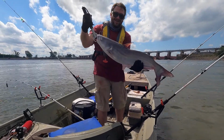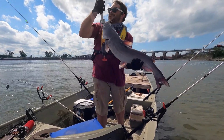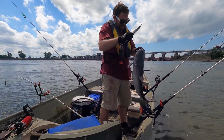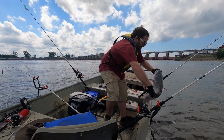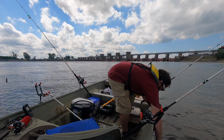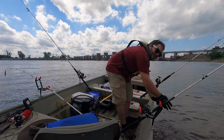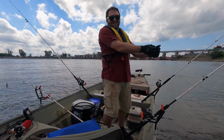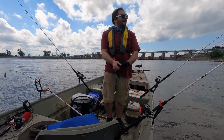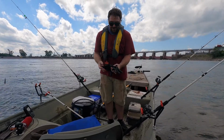Fantastic. Oh, what a beautiful catfish. Gorgeous. Well, let's let her go. Go catch another one. Here you go, babe. There she goes. Awesome! Woohoo! Not too bad. It was about an hour.